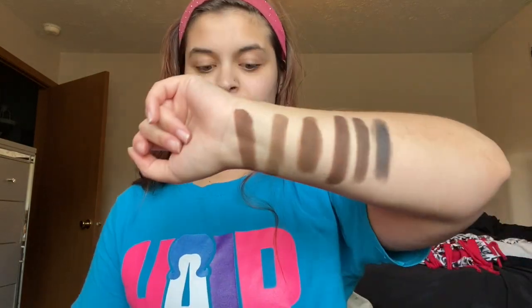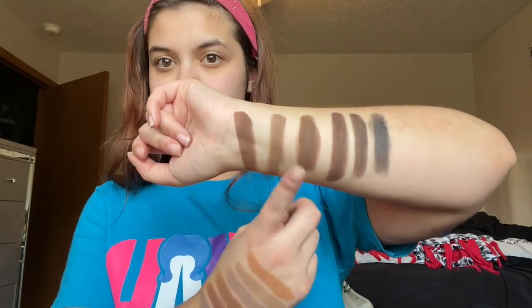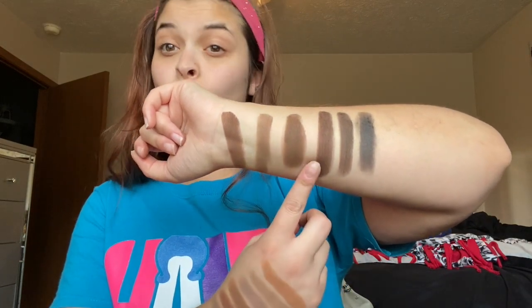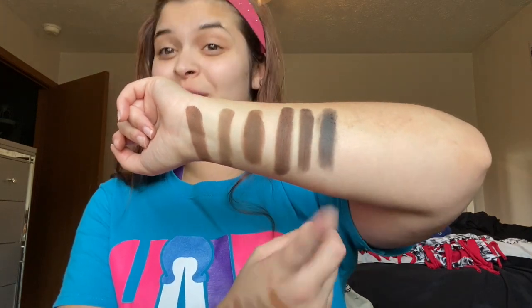These all swatched amazingly. Oh my god, they feel like butter. They feel so nice. Okay, so this is the last row swatched. I'm so sorry for the awkward angle, but I just wanted to get this swatch real quick. So we have Money Shot, Explicit, Happy Ending, Orgy, I'm Close, and Glory Hole.